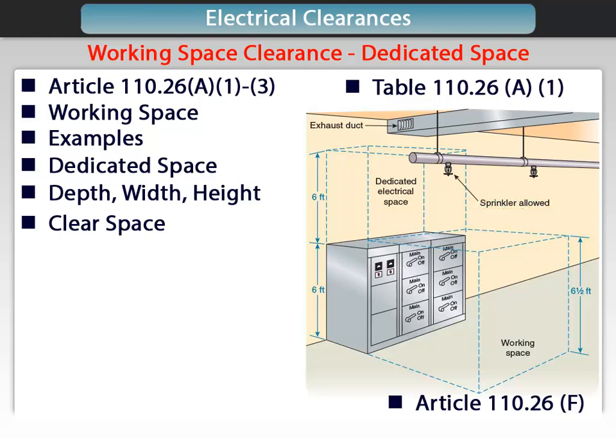If the operating voltage of the equipment exceeds 600 volts, subparagraph 110.34(F) adds a requirement that the piping or ductwork not be located in the vicinity of the equipment. This wording leaves room for interpretation, but usually it is recommended to keep all unnecessary piping and ductwork outside of the electrical rooms with equipment over 600 volts.